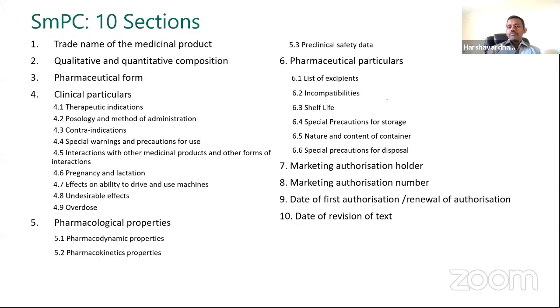And then the seventh section, marketing authorization holder, that is the name of the company which introduced the particular product into the market. Marketing authorization number, this is the number which comes from the particular health authorities, and then date of first authorization or renewal, and then date of revision of the text.